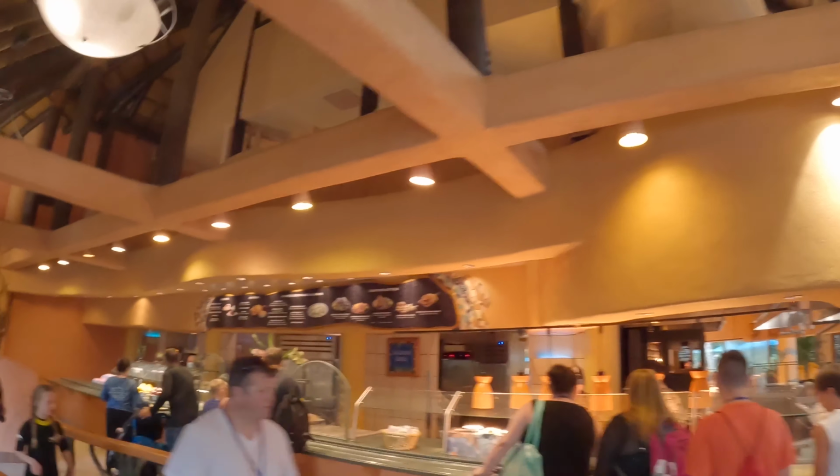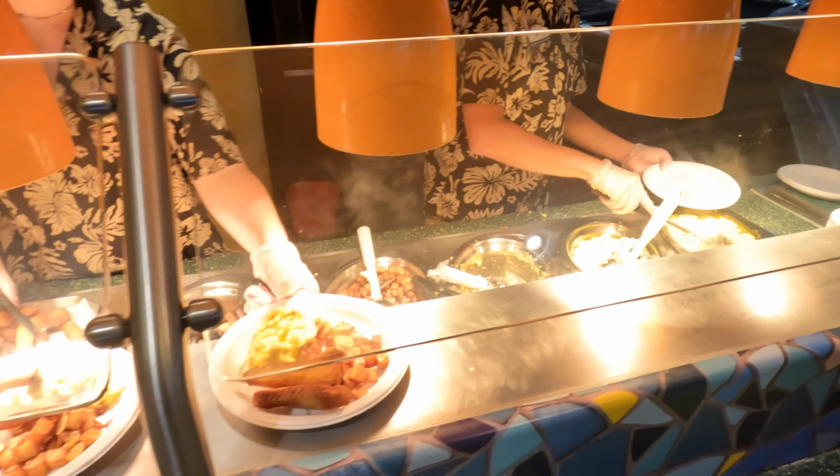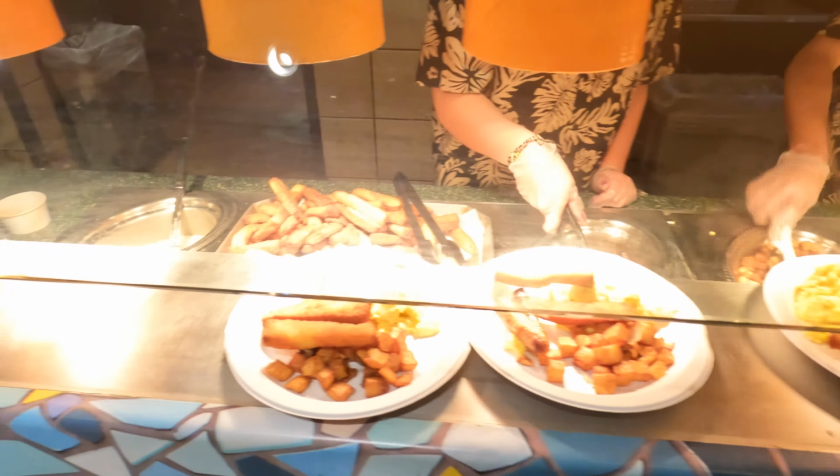All right, so here we are in Laguna Grill. It's very much a cafeteria style breakfast. So we're going to make our way through turnstiles here and see what they have. All right, so they're basically just fixing plates here for us, pre-making them, and you just reach up and grab one.